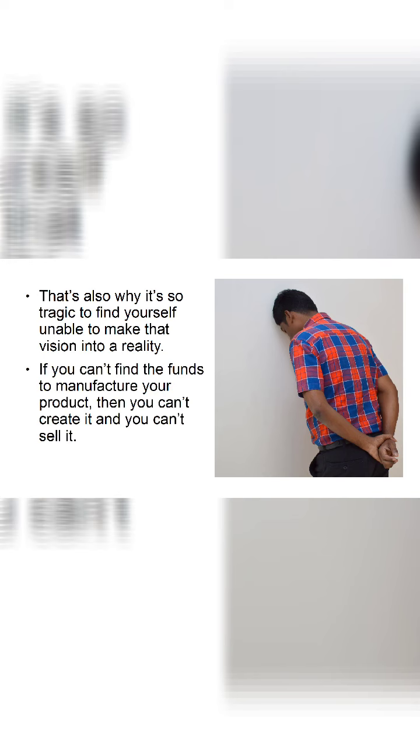If you can't find the funds to manufacture your product, then you can't create it and you can't sell it. It's that simple. In this presentation, I'll show you 6 ways to find funding for your idea so that your good ideas never have to go to waste.